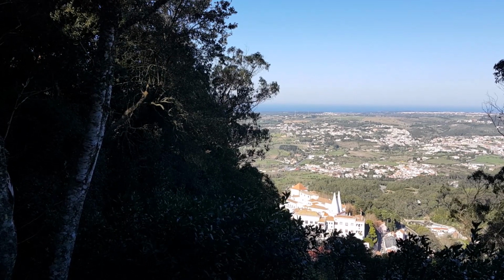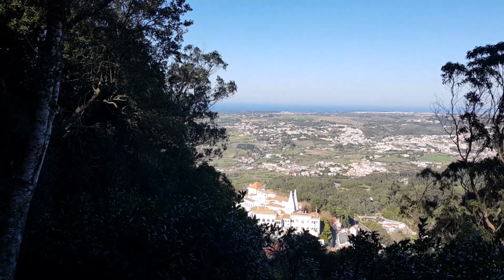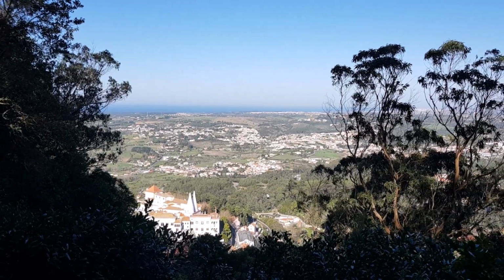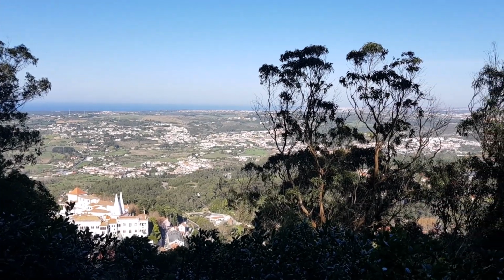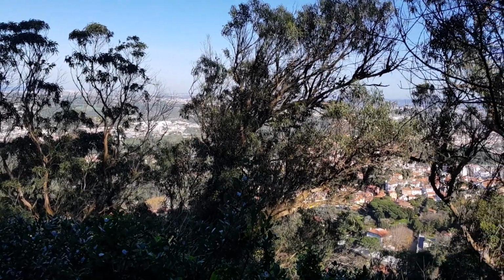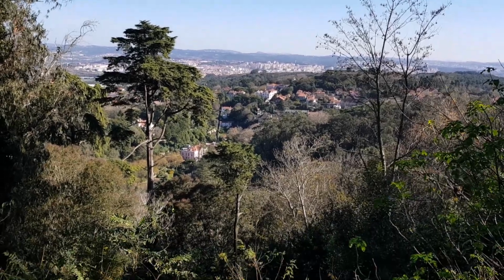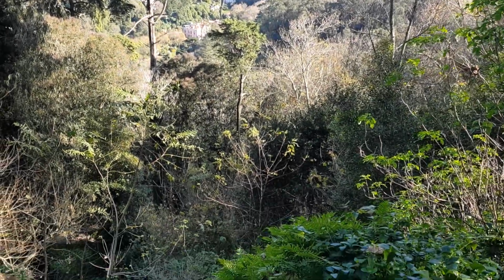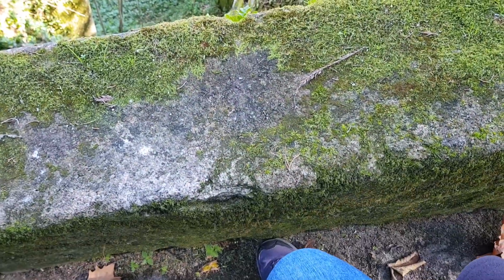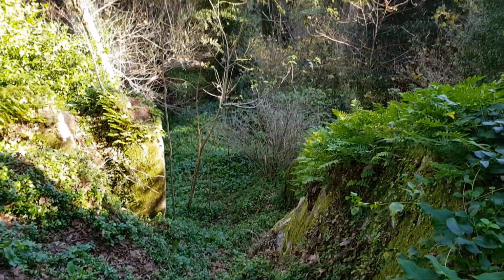The castle was built to have a commanding viewpoint out towards the Atlantic Ocean, and there it is on the horizon. It's a great militarily strategic location to look out over the hills and valleys below. Views up here are quite stunning. Definitely watch your step though, because this wall, I don't know if you can see it, just comes up to my knee. Bit of a drop down.